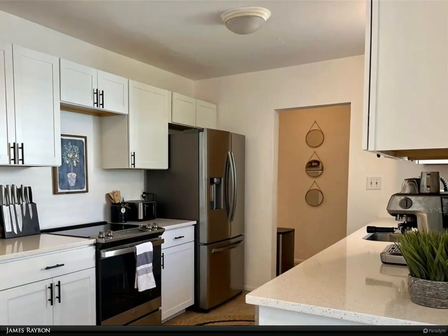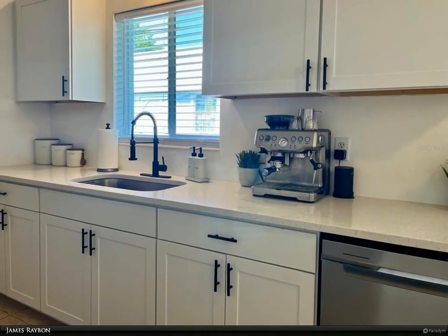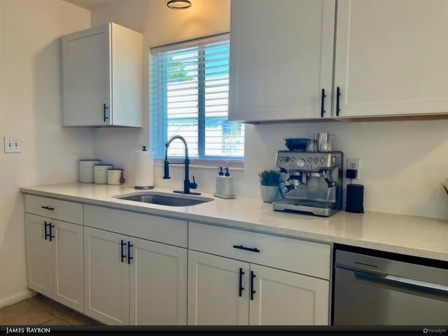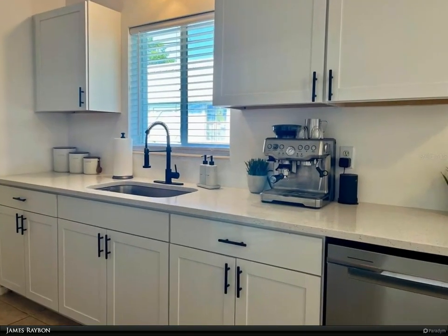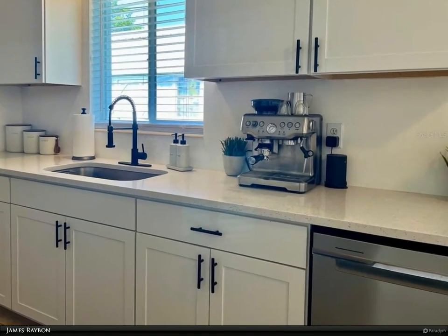Spacious front screened in lanai, perfect for relaxing after another great day in beautiful Sarasota. This home lives much bigger than you would imagine. Location, location, location. For more information, review the details below.